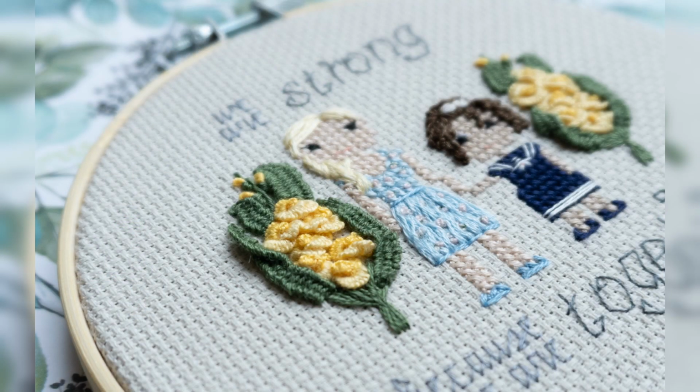I'm not happy with how they're sitting on the piece, but there's nothing I can do about it. I wasn't going to unpick it because it was a lot of work. But hopefully they translate it as gladiolus, and apparently those flowers mean strength.